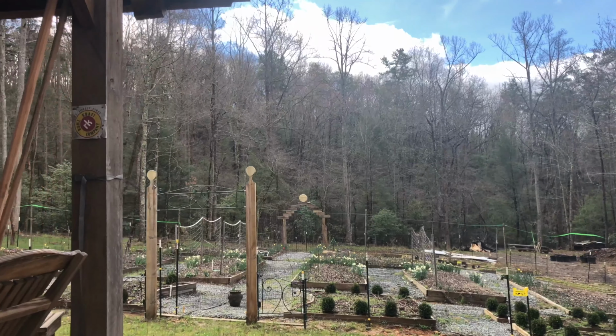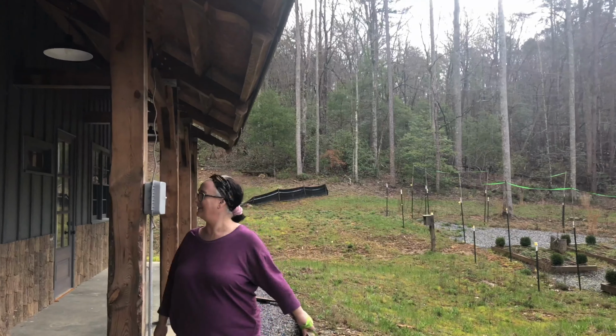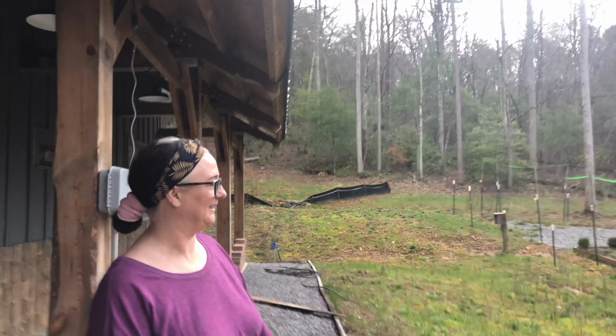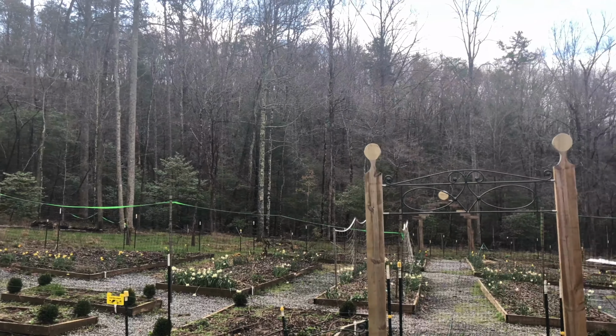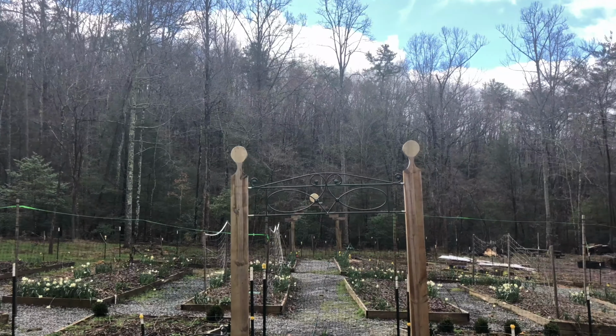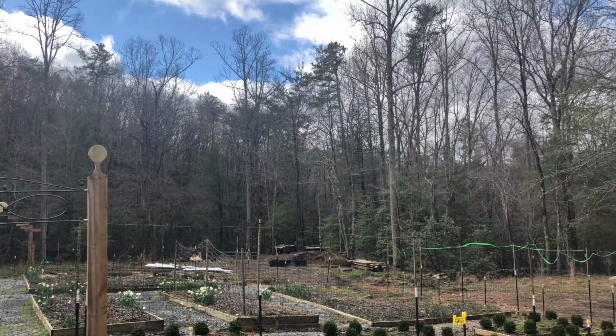So we get to the farmstead, which is the house. It was nice. I think the outside looks like what, Rebecca? A barn? Maybe, yeah, not so much a barn, but maybe more like a cabin or something. It's got a big covered area.